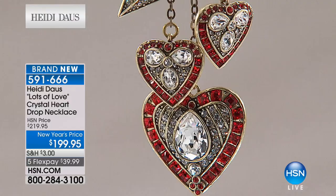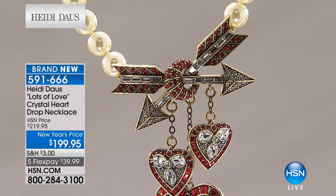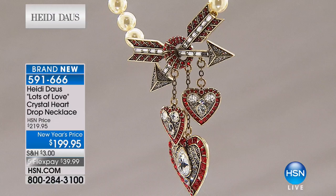Yes. This here, with Valentine's Day right around the corner, it's everything you love about a charm bracelet, but now on your necklace. It's supposed to be $219. We gave you a great New Year's price because it's brand new, and it's $39.99 to get home. And that's all I have.